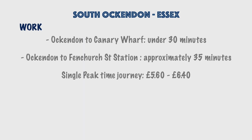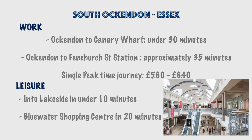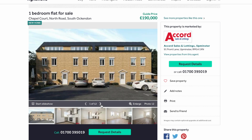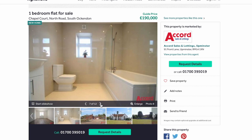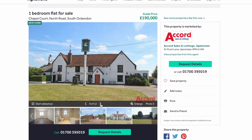South Ockendon, Essex. So if you work in Canary Wharf, you can get to work within 30 minutes. If you work in the city, Fenchurch Street is approximately 35 minutes away. In terms of leisure, Intu Lakeside is 10 minutes away, and Blue Water Shopping Centre is 20 minutes away. So here's the property I found. It's a 1-bedroom flat with a guide price of 190k. There's a large brand new open plan kitchen and living space, large double bedroom, really nice bathroom. It's close to the station, I think less than a 10-minute walk.